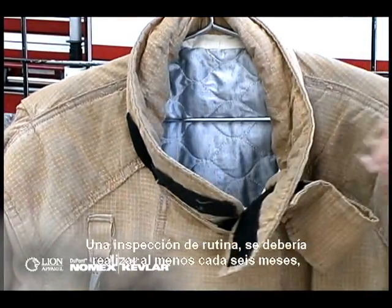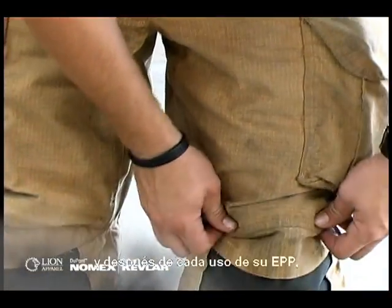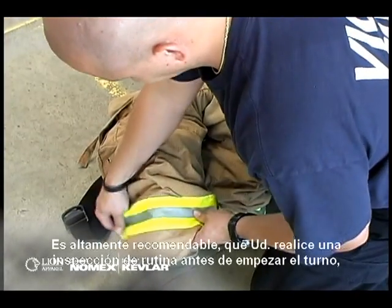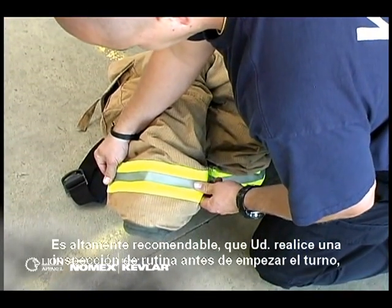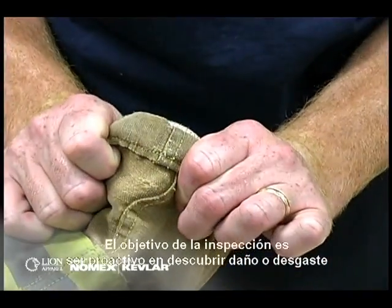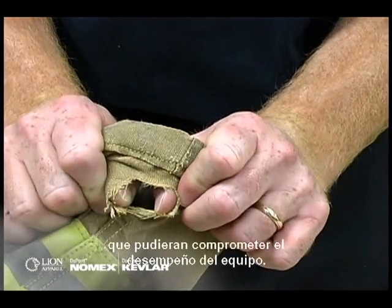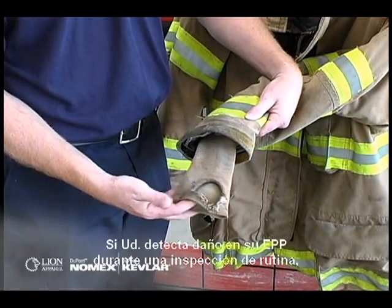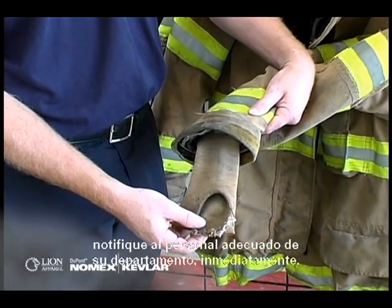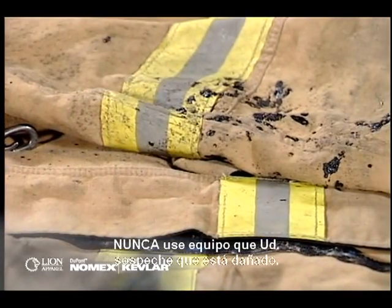A routine inspection should be performed at least every 6 months and after each use of your PPE, regardless of the date of your last inspection. It's highly recommended that you perform a routine inspection before starting your shift. It only takes a few minutes. The goal of the inspection is to be proactive in discovering damage or wear that could compromise the performance of your equipment. If you detect damage to your PPE during a routine inspection, notify the proper department personnel immediately. Never wear gear you suspect is damaged.